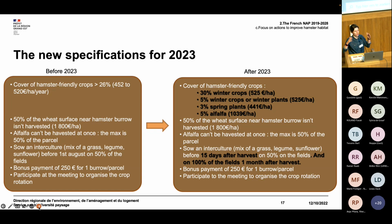So each year, each collective area of farmers meets and decides where they will put the crops, if they have enough or not, and if they will be able to accept a reinforcement operation. So after 2023, this time we add all the knowledge we gathered in the past 5 years. So we add biodiversity, not just lots of alfalfa and lots of winter crops. That's not enough biodiversity. So we said, you have to do 30% winter crops, but also 5% other winter plants, 3% spring plants, and 5% alfalfa. So that's much more biodiversity than in the previous one.